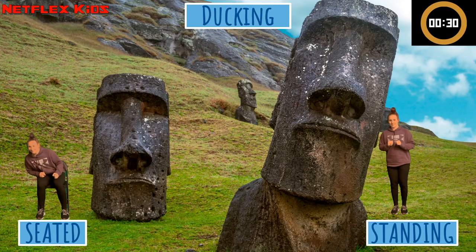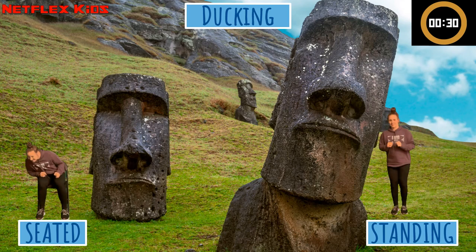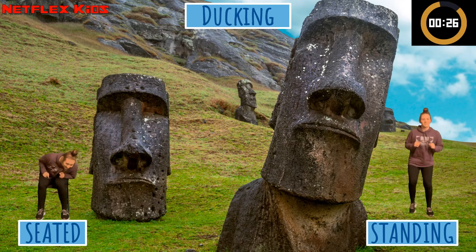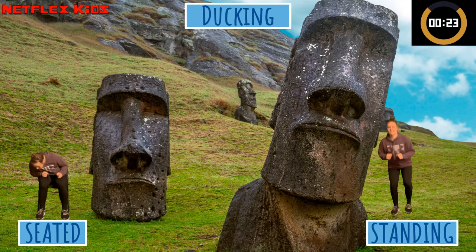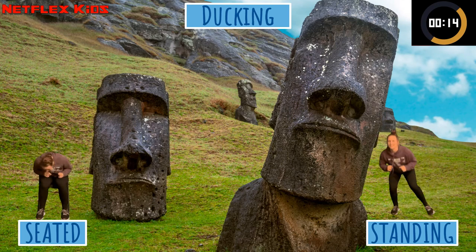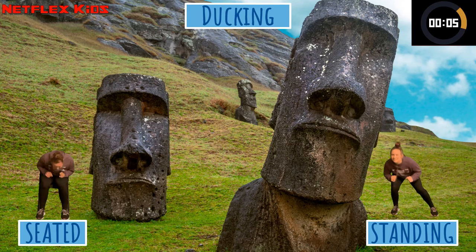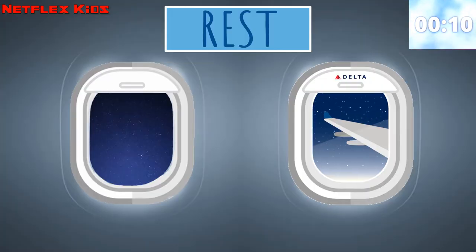Duck your head side to side like the Moai statues at Easter Island in Eastern Polynesia. The average size of a Moai statue is 13 feet tall and they weigh over 14 tons. Rest for 10 seconds.